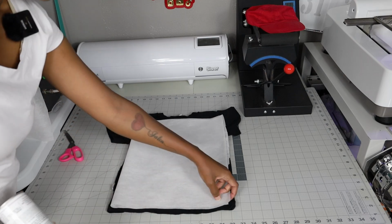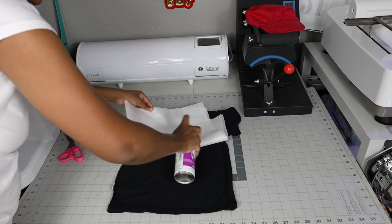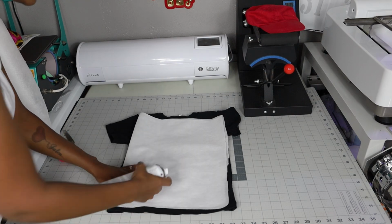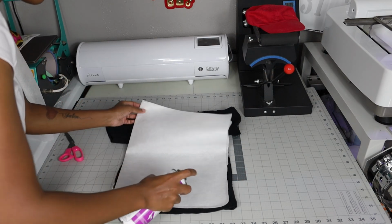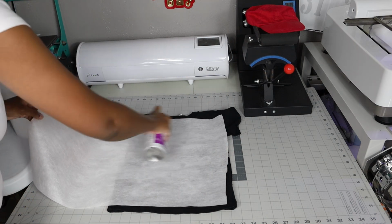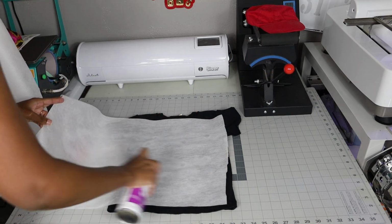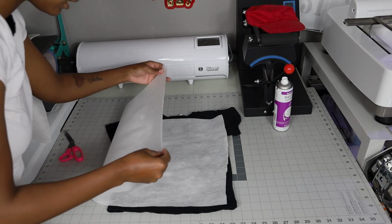Now they do have a smaller size for this stabilizer where it's not like 20 inches. I just decided to do 20 inches just for adult shirts. So I said, why not? You could just cut it down to what you want it to be. Now, because I'm using 2 layers, I'm also going to spray the inside too to make sure that that doesn't come loose. And I will be using the Mighty Hoops for this.